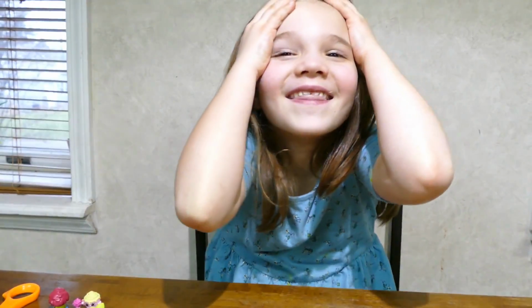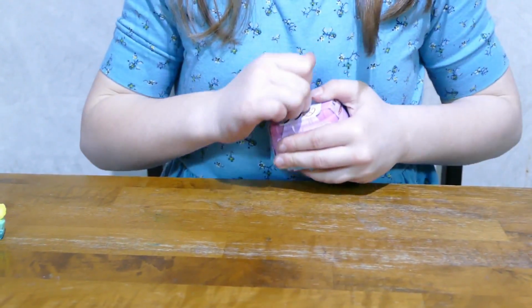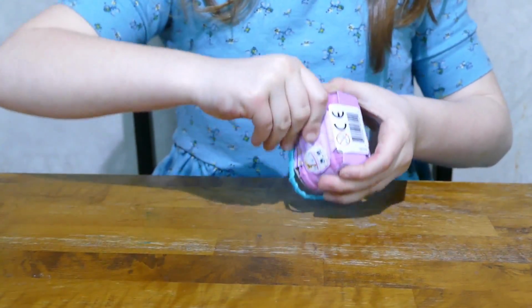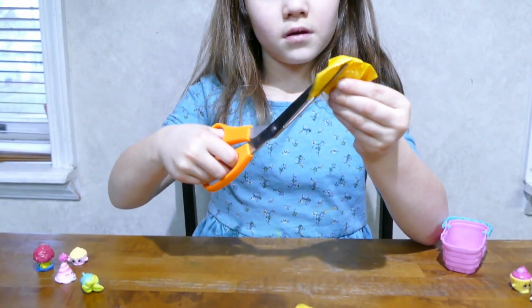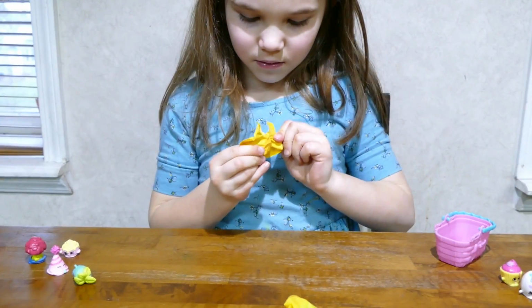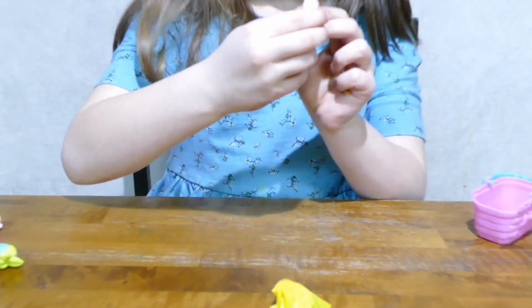Why? These are not Easter Shopkins. I have too many color duplicates. Please don't be a duplicate of this one too. That'd be crazy. That'd be very crazy. Let's grab this. So something's definitely going very... did I get cookie? This might be the first time I got it. Something chocolatey chippy here. No. Wait, I don't have this one.